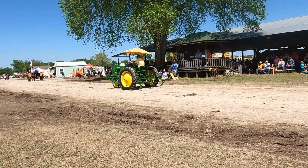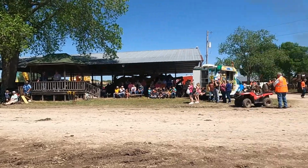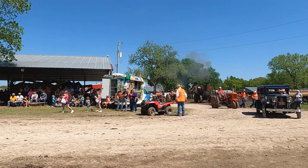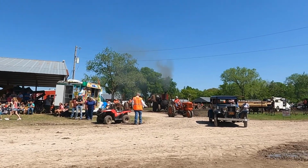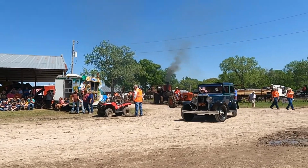We have a John Deere Model MT. The small John Deere has the two-cylinder upright engine rather than the horizontal. It's mounted with a two-row cultivator.